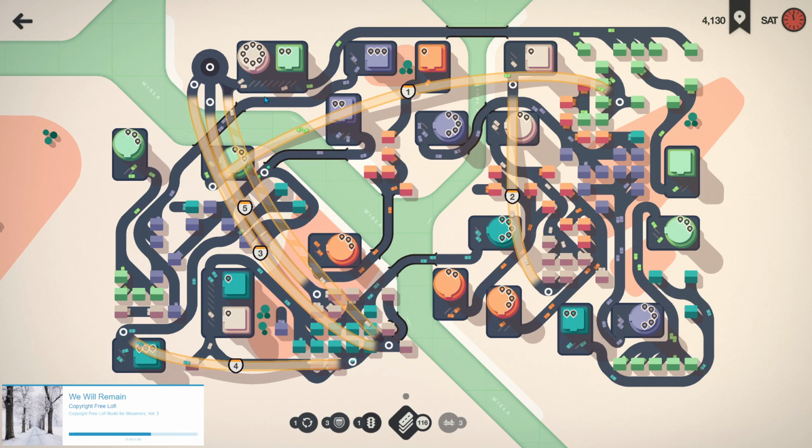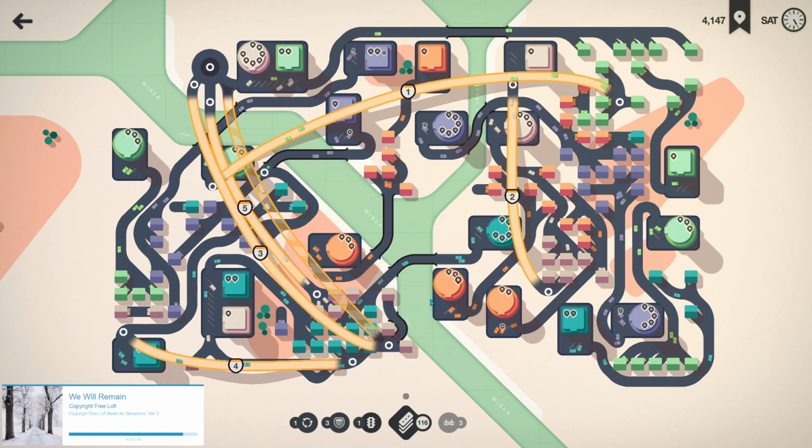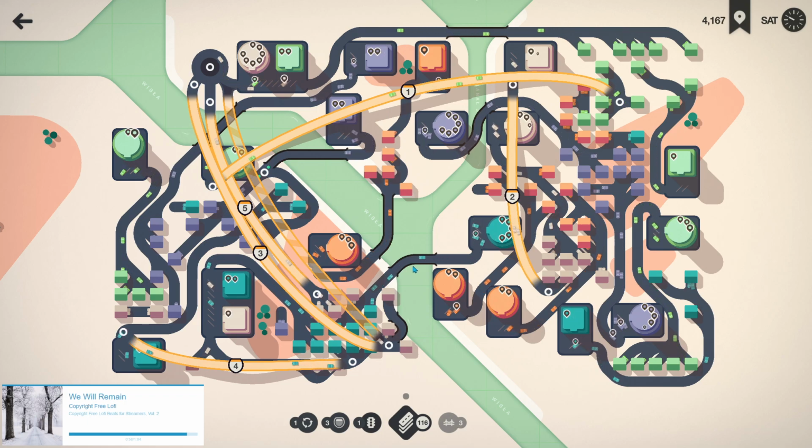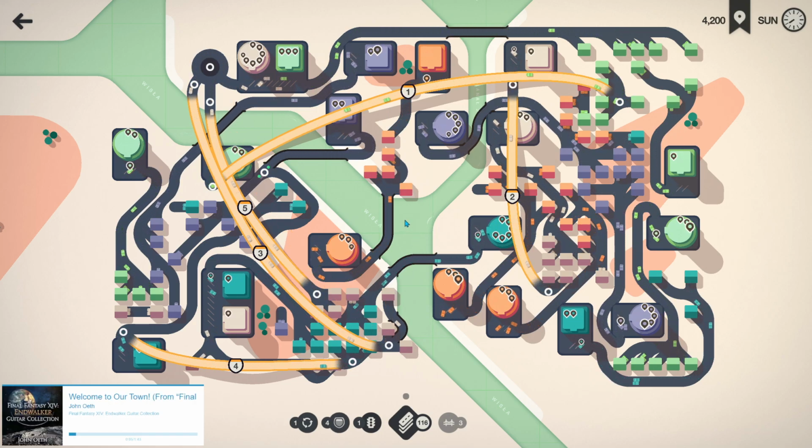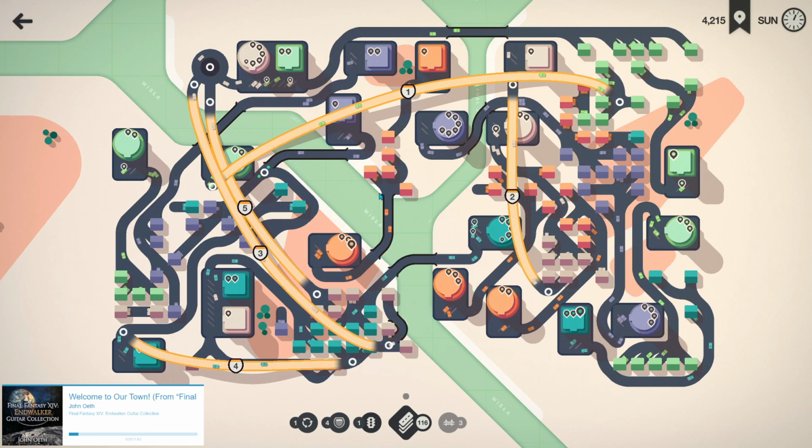So my thinking here, rather than have a motorway that gets off right here and another motorway that creates an intersection here, what if both of these motorways just feed into a roundabout and the traffic just flows? Huh? That doesn't actually sound like the stupidest thing I've ever done. We'll see. It could be the stupidest thing I've ever done.